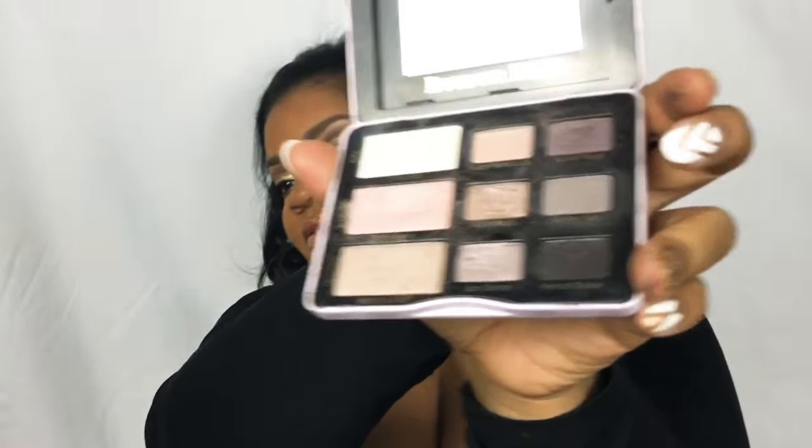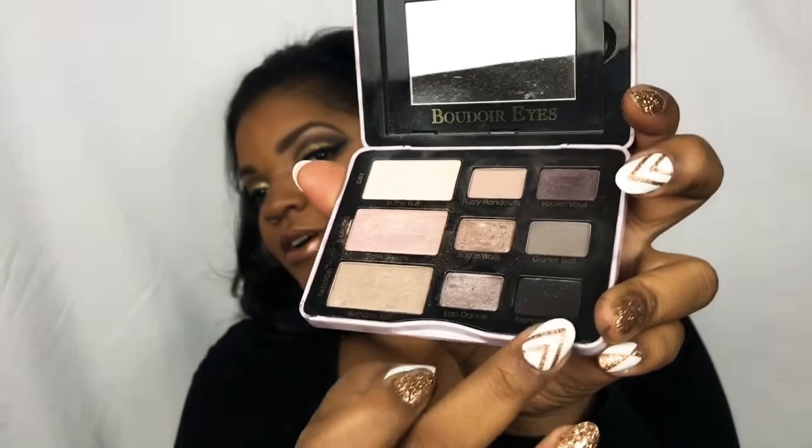And I also love this black here for doing liner, like if you want to smoke out a liner, and it's called French Tickler. So we got Voulez-Vous, Fuzzy Handcuffs, Sugar Walls, Garter Belt, Lap Dance, and French Tickler. In the Buff, Satin Sheets, and Birthday Suit. Oh, Birthday Suit's really pretty too. That's this big one here.